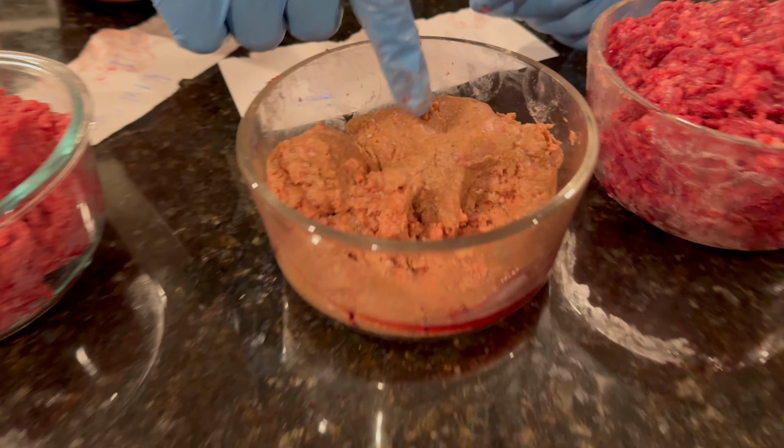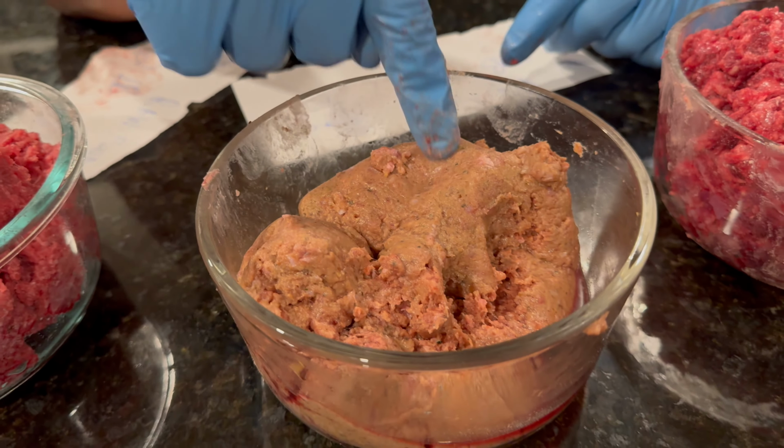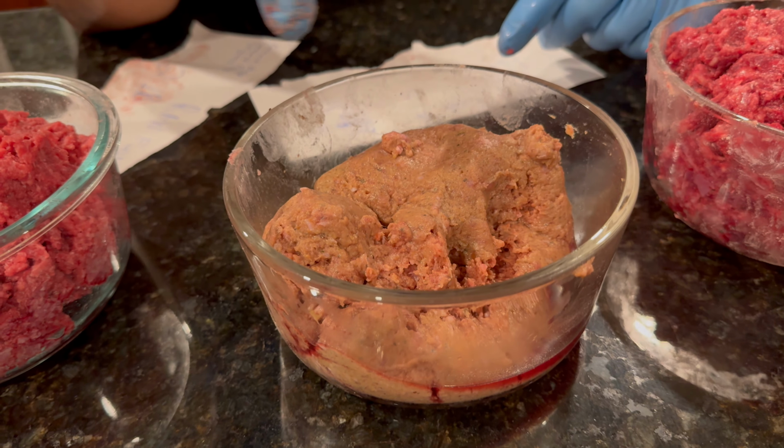I would not pay for 1 pound. I would not even buy this. I wouldn't even feed this to my dogs if somebody brought this to me. Now, here's the thing: there are other companies out there that do have good raw dog products. Raw dog food is the way to go as it pertains to nutrition and keeping your dogs healthy.